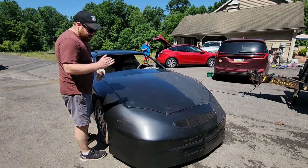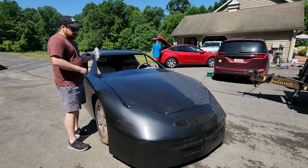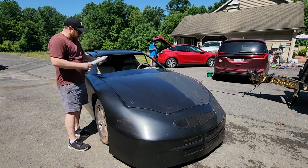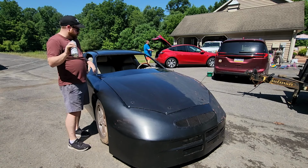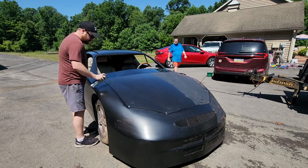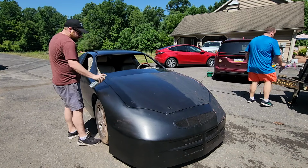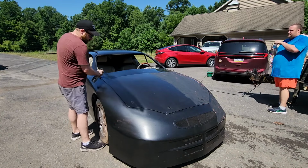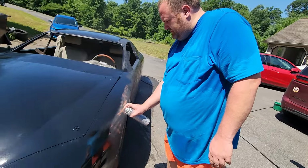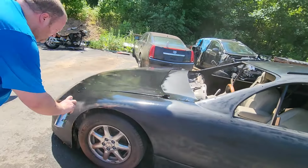Hood's in place, so we are good to start on the spray painting, the professional paint job. Granted, we already professionally painted it once and it turned out terrible, so oh well. We're hoping that the decals help it a lot. Try to get this side because it's got the sanded area here. So yours should come out even smoother than mine, really.